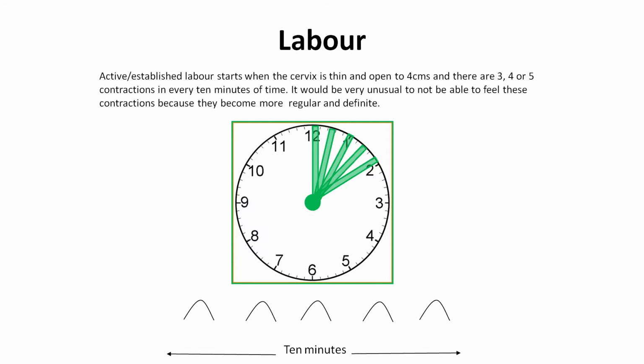At the bottom of the picture, I've tried to draw 5 contractions so you can see. So you don't need any fancy equipment to time your contractions in labour, just a clock. Count how many times you feel that happen within the space of 10 minutes. If it's 2 or less, it's probably not labour. If it's more, then it could well be that your labour's started.